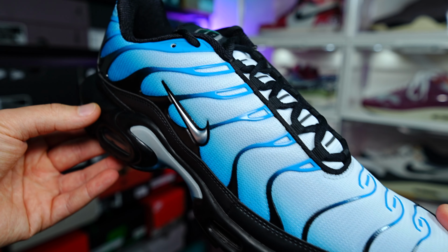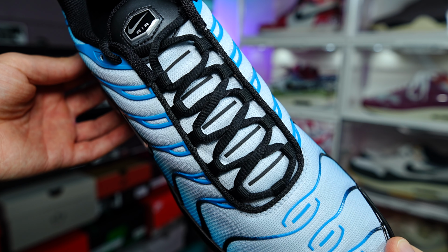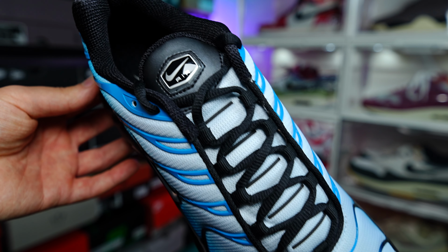Now I've taken a few pics with this sneaker and it doesn't look like it has any 3M on it. Normally running from the toe box all the way up the tongue, that part is 3M, but to my knowledge it doesn't look like it's the case here.